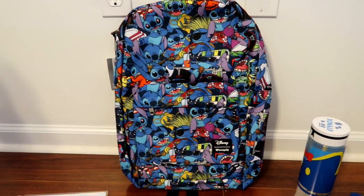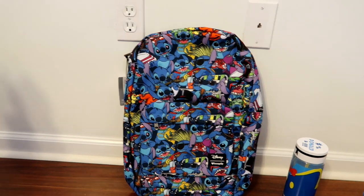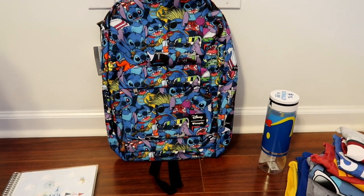So this backpack not only will be used at the parks, it's going to be her carry-on bag. And I'm telling you, she'll use it when she gets back too. So it is canvas. Loungefly backpacks are very well made.